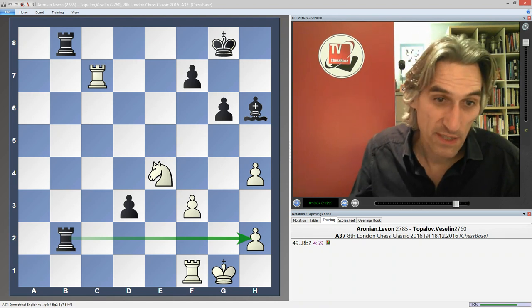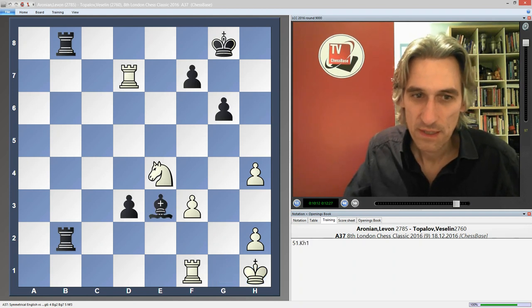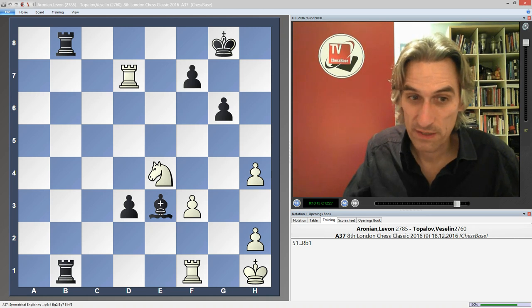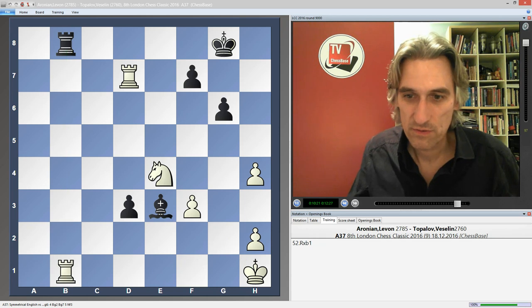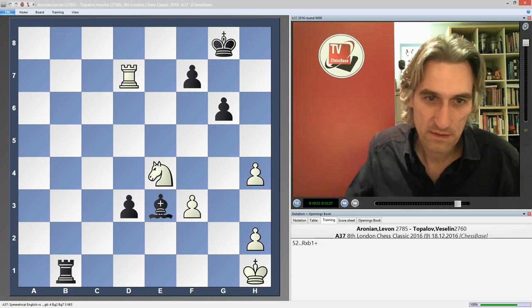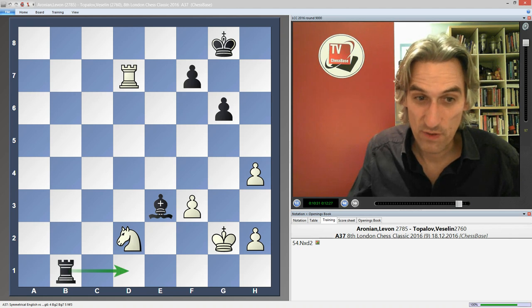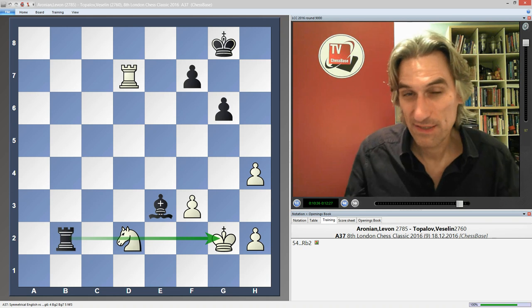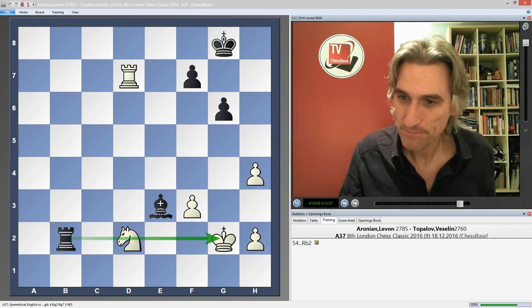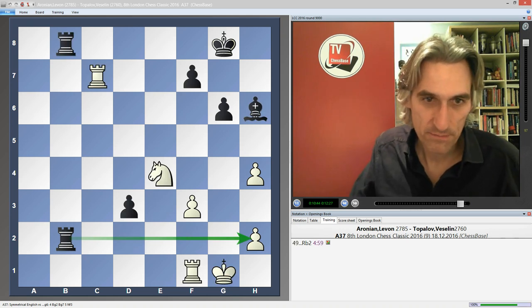Now, let's see what happens if rook d7. What's the difference? Let's see. Check. In this case, rook b1 is winning. Now, if the king goes up, then this check wins. So takes, takes, check, and now d2. And if knight takes d2, we still don't play rook d1, but as the second rank is open, then rook b2 is a fatal pin. Very nice. White is simply lost here.